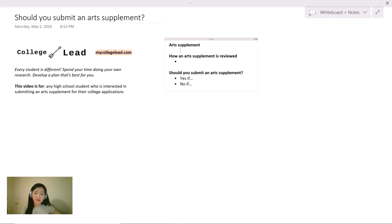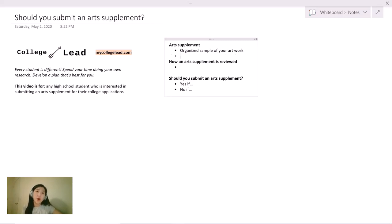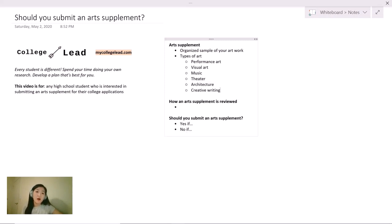What is an art supplement? An art supplement is essentially an organized sample of your work. And the types of arts that count for an art supplement can range like this. It could go from performance art to visual art, music, theater, architecture, creative writing, and possibly more depending on the school you are interested in. So be sure to check the description of the website of the colleges on your list.